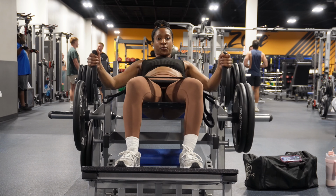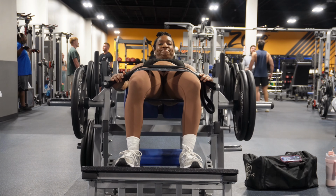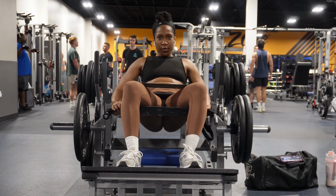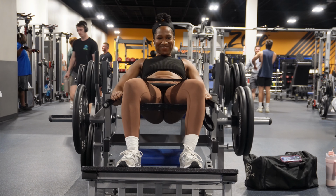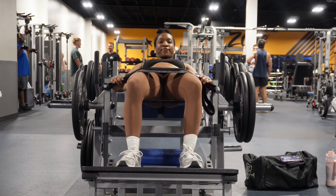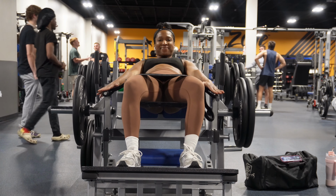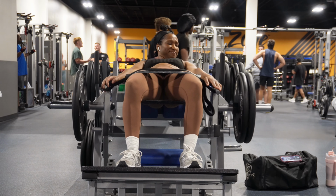You can add on however much weight you want, or you can just stay at one weight, whatever feels challenging to you. But we're going to do the 10, 10, 10 rule. 10 seconds going slow and controlled, 10 pulses at the top of the rep, and then we're doing a 10 second hold for each set. So that is how we are going to end off this workout with a great booty burner.